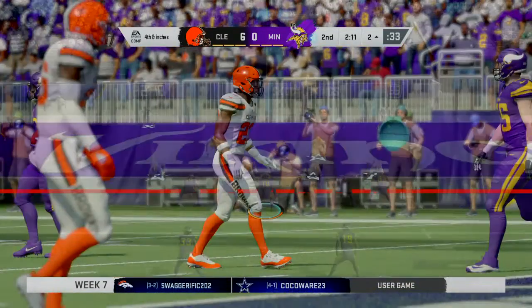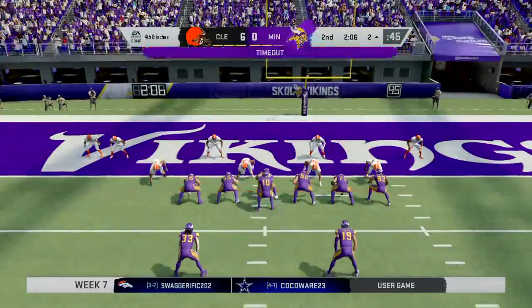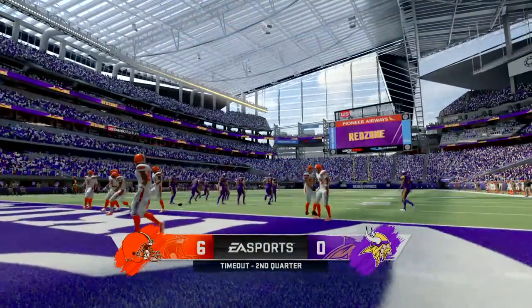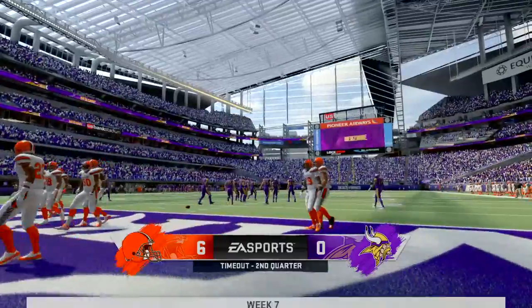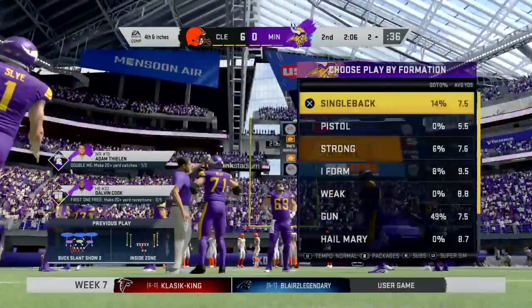Up him about a yard short. Line of scrimmage, the 2. They can still get a first down if they just get a yard out of this on 4th and very short. The Vikings going to signal for the first of their timeouts. They'll have 2 remaining as we step aside here in this second quarter.